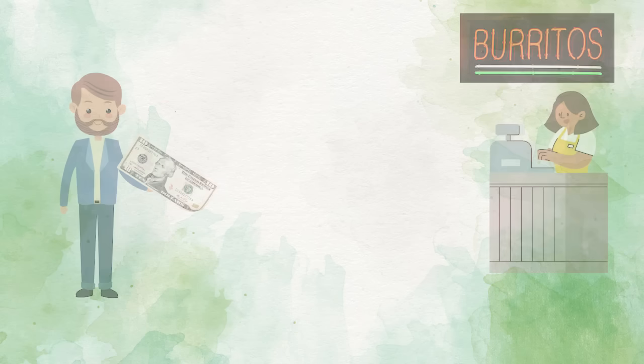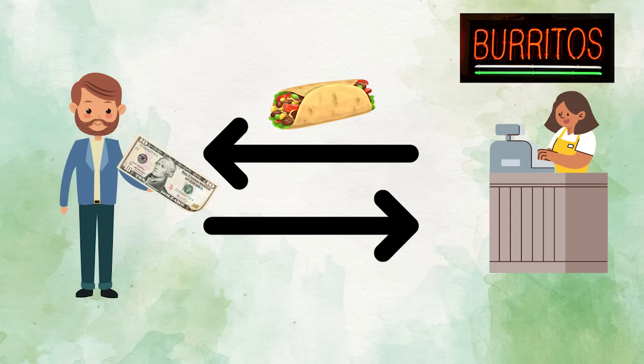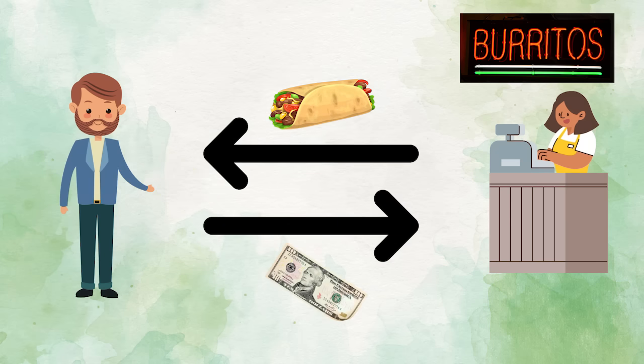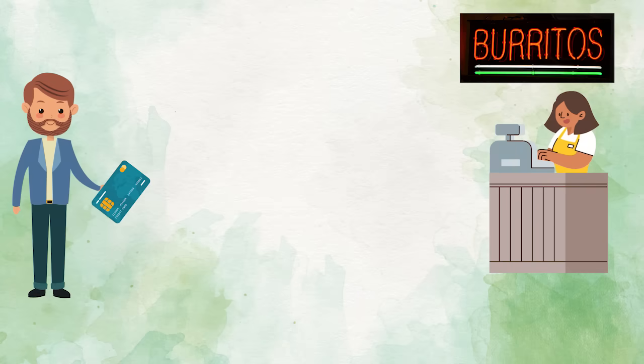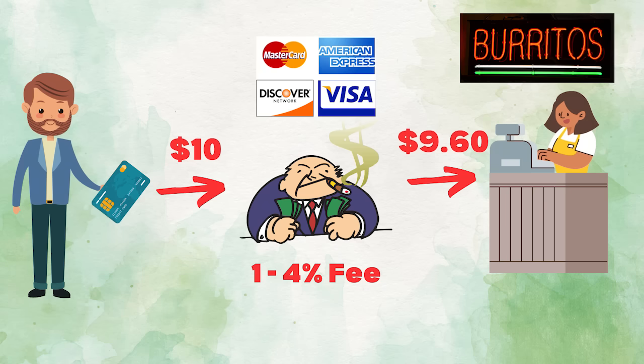Let's say you buy a burrito and you pay $10 in cash. You will get the burrito and the restaurant will get the $10. And that is a damn fair trade. But when you pay in card, it's a little bit more complex, and so let me explain. Now, as you swipe your card for $10, before the restaurant gets that money, the credit card companies will process the transaction and charge 1 to 4%. Then the restaurant will get the remaining amount.